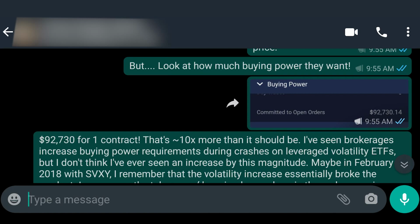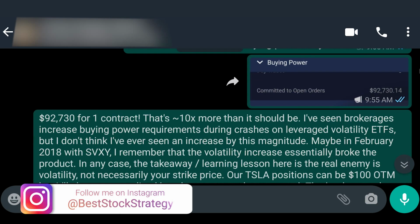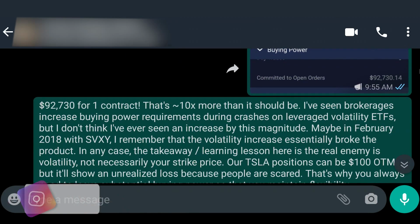$92,000 for one contract. That's 10 times more than it should be. I've seen brokerages increase buying power requirements during crashes on leverage ETFs, especially the volatility ETFs, but I don't think I've ever seen an increase by this magnitude. Maybe in February 2018 with SVXY, I remember that the volatility increase essentially broke the product.